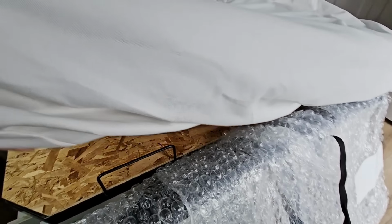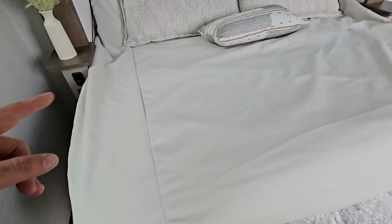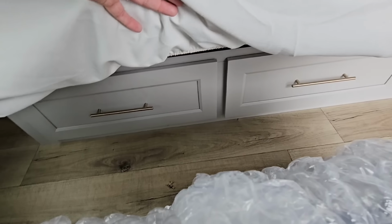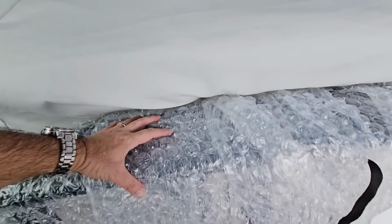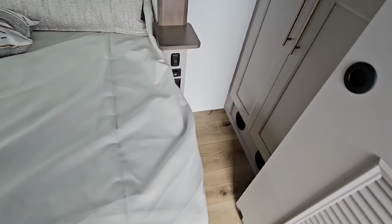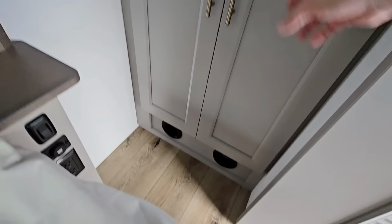Nope. So the bed does not tilt up because of the tilting mechanism that it uses to raise up. But if I move this out of the way, you do have drawers under there, so you do have some storage underneath the bed for extra storage space. On the sides, you have your light switch plus a USB outlet and two 120 outlets on that side, and probably the same on this side.